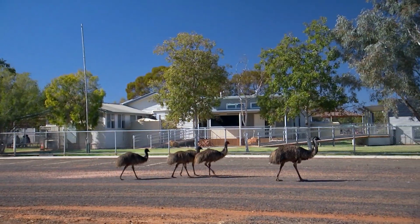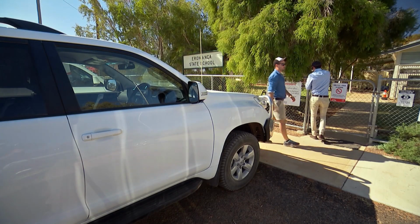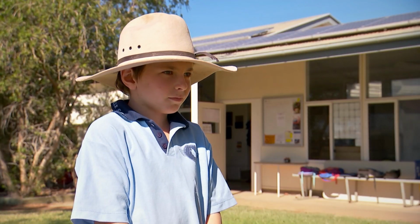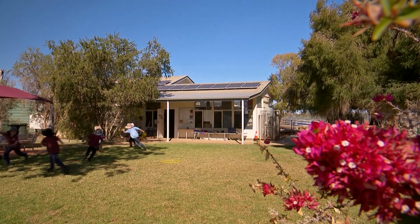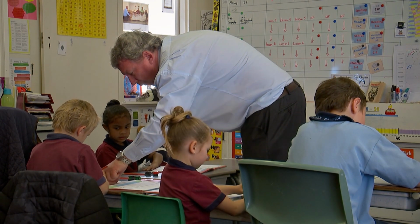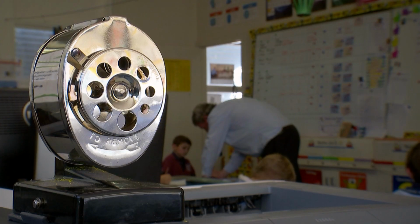Just up the road from the Living History Centre, you can meet the outback characters of tomorrow at the Eromanga State School. What's the time, Mr. Wolf? Dinner time. The school has just 10 students. Tick what is missing from the sentence. Craig Brims is the headmaster and sole teacher.